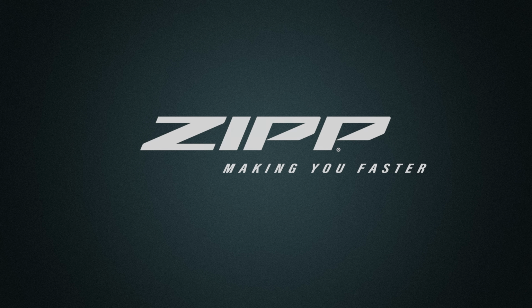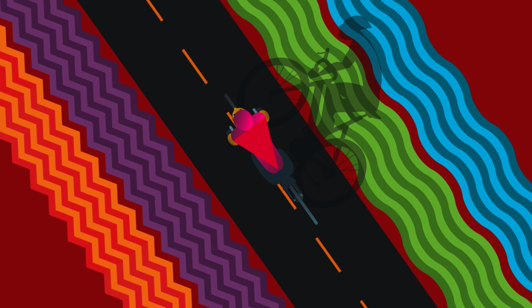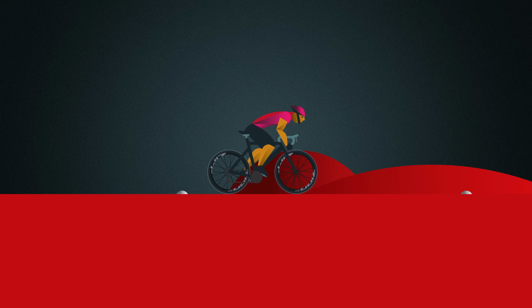When cyclists think about wheels, they think about weight, strength, and aerodynamics. But there are forces that conspire to slow you down: wind resistance, gravity, rolling resistance, and vibration. When we design wheel sets, we design them for the places they'll be used.